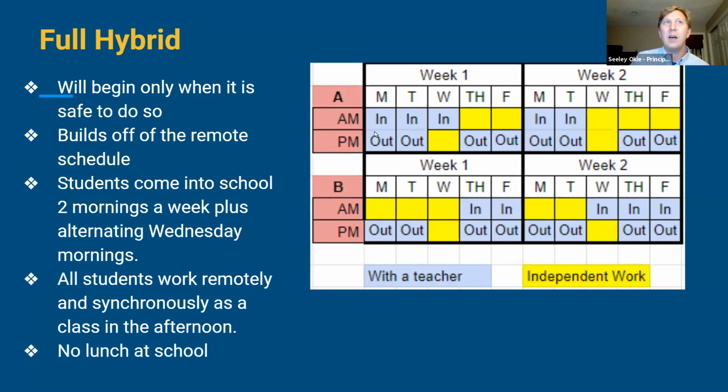Students will come in, say, cohort A, when they are cohorted, will come in Monday, Tuesday, and Wednesday mornings, and Monday and Tuesday mornings of the following week, and not coming back again on Wednesday. And cohort B will be the opposite, doing Thursdays and Fridays with the swinging Wednesday. In the afternoon, everyone will be out and working in a full remote model. They will be doing remote but synchronous work as they had been doing in the remote model we're starting with. And there will be no lunch at school.